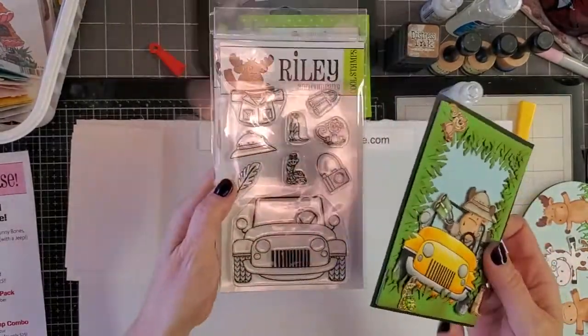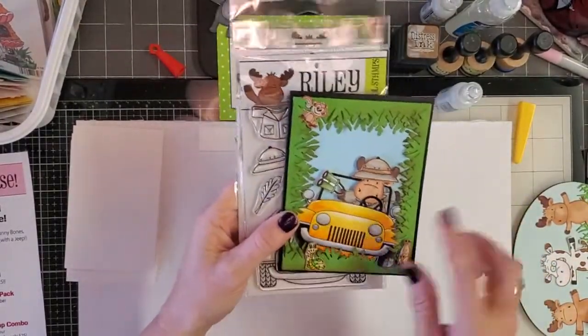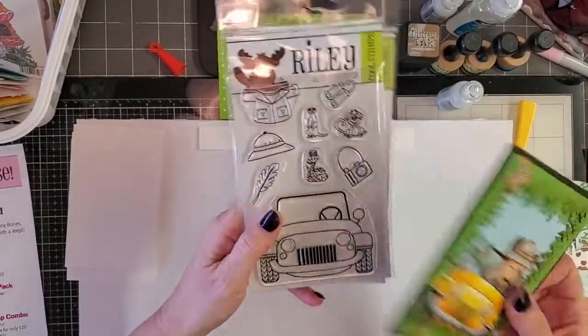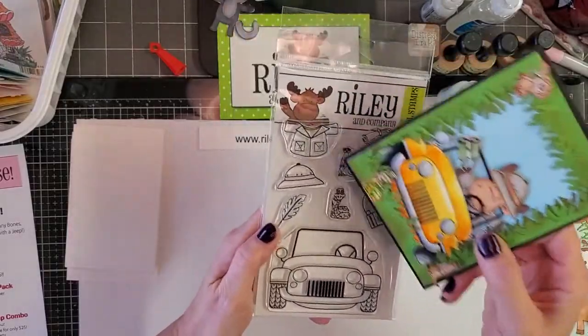He has a Jeep. Riley has his own Jeep now. Is this fun? This is our new safari dress up set. So he has his little safari outfit.